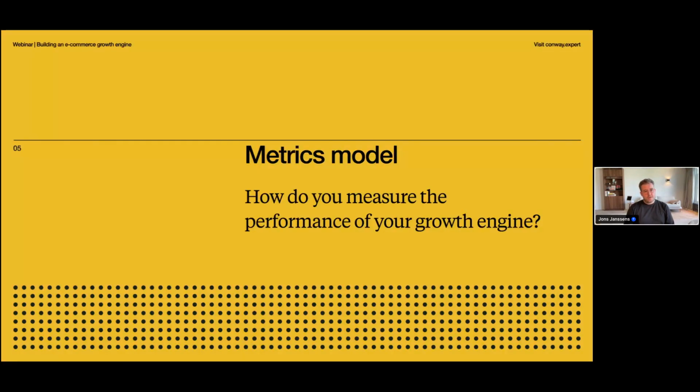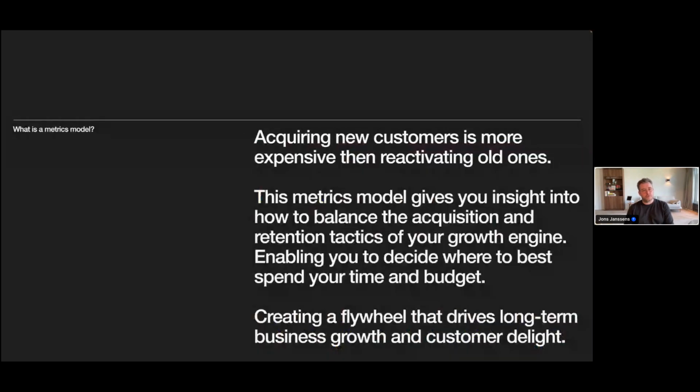All right, then over to the next section, the metrics model itself. So how do you measure the performance of your growth engine? So if you've been able to set this up, you have defined a few of these tactics. How do you actually measure the performance? I think one important thing to remember is that acquiring new customers is always going to be more expensive than reactivating the old ones that you already have in your customer base.